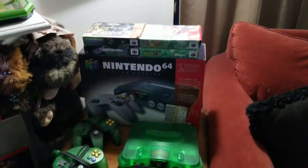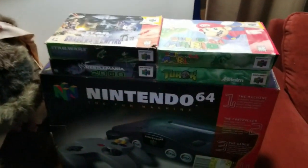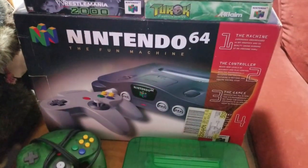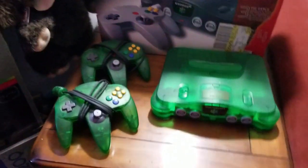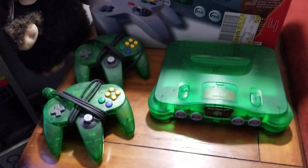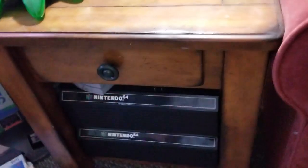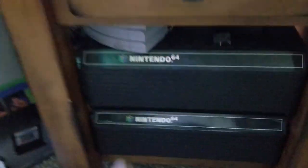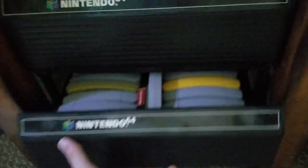Alright, next up we got the Nintendo 64 area. We got a couple boxed games, nothing major. We have a boxed N64 console, and then I have the fantastic green one here. That's the one I use whenever I fire up the N64. I plug that one in. And then down here is where I keep my games. I'm starting to run out of room for games, but there's some games there.